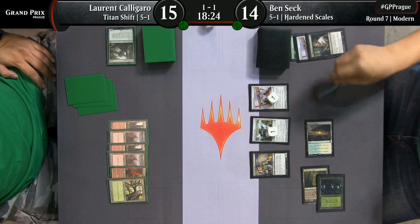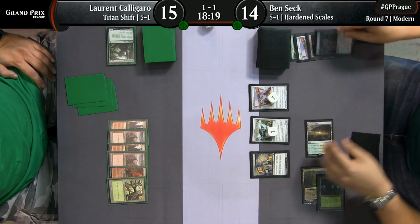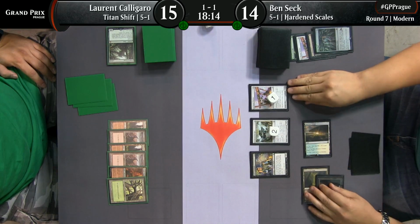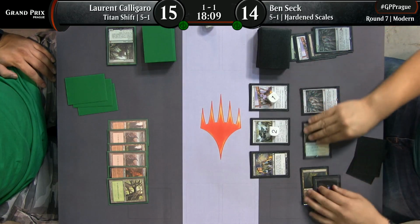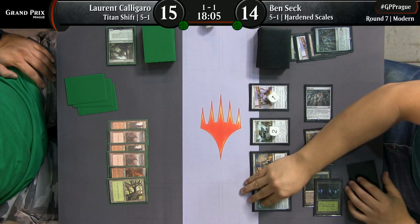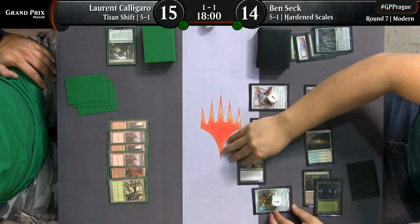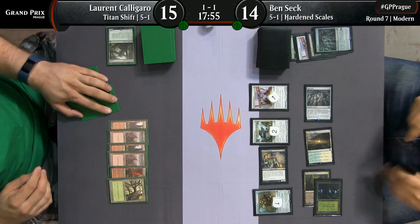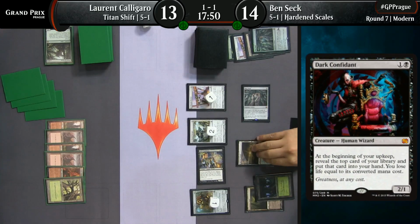Finally, Mox Opal getting enough artifacts in play to be able to do something. Immediately getting sacrificed to Arcbound Ravager, having generated a little bit of mana in the meantime. Is there another Mox Opal here to potentially cast a 2-mana spell? There is. All right. And a Walking Ballista. Well, imagine that Hardened Scales was still on the battlefield. If it were, maybe Bensec could have actually cobbled together a win at this spot. I mean, even if he puts down a Hardened Scales this next turn, it might still be possible.